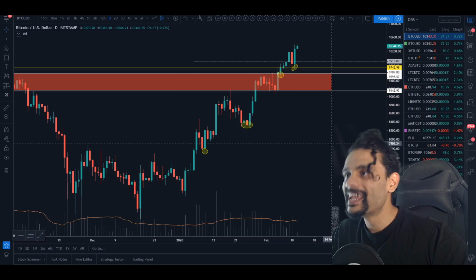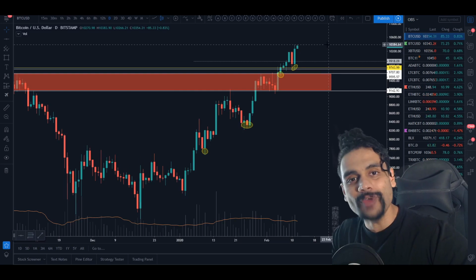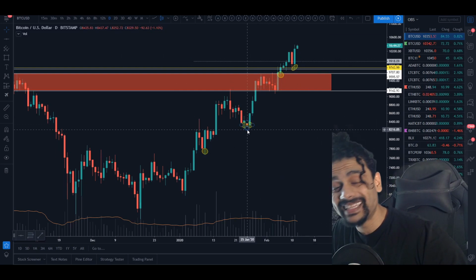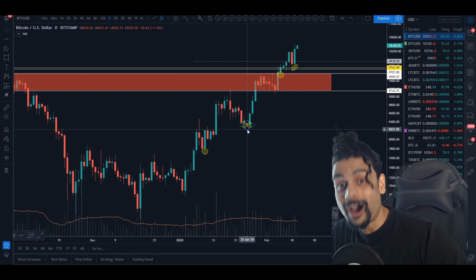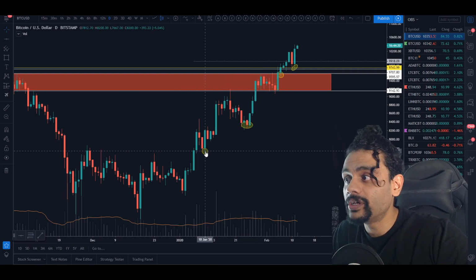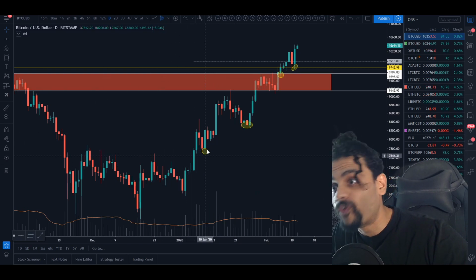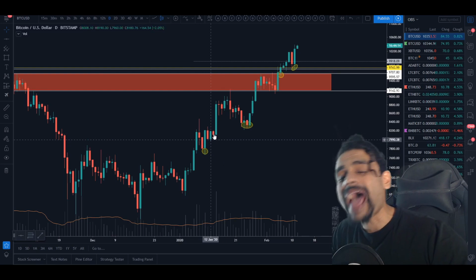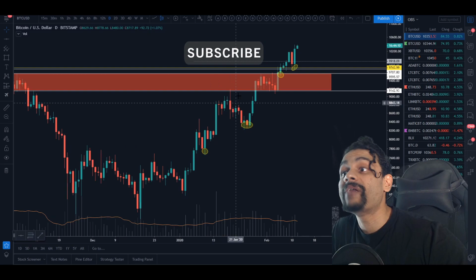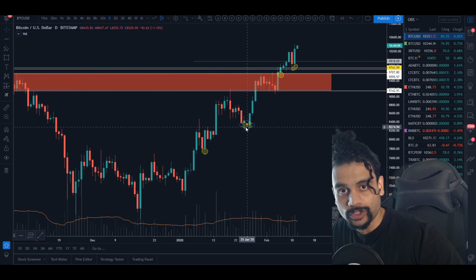Bitcoin hit our target of 10,400, the target we've been waiting for all the way since 8,200. In fact, we speculated on that target somewhere around 7,700 when we took our first trade off the break of the 4-day ascending triangle. But we weren't as confident back then. We only gained that confidence when we found support on that weekly level at 8,200.